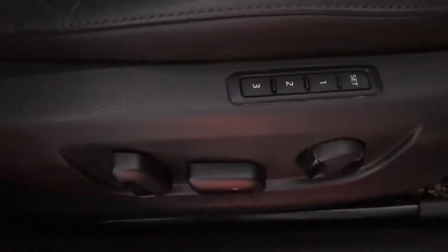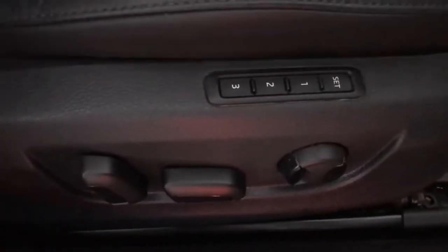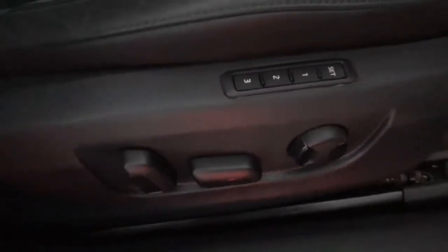The driver's seat does also have 3 memory functions, as do the wing mirrors, so you can set the wing mirrors and the driver's seat at the same time. You've also got lumbar support in there as well.